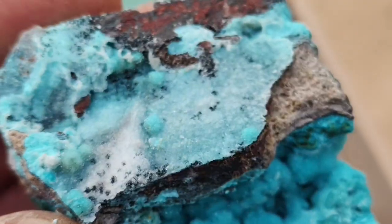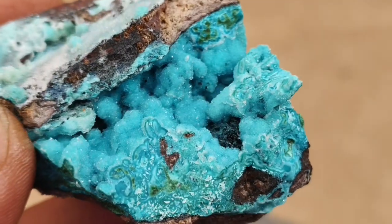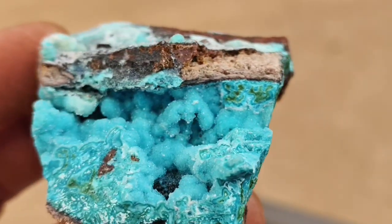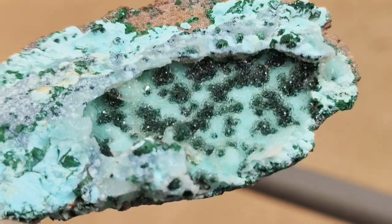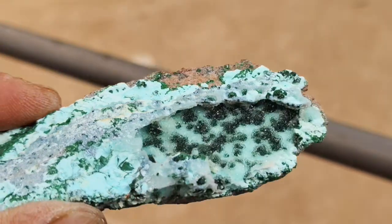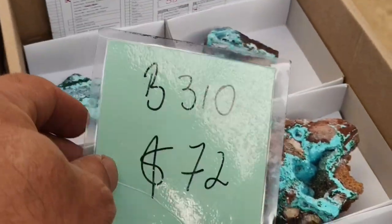This one takes the cake. Check this hue of blue. That is so delicious. This is this last one. Chrysocolla, that juicy coats that silky malachite as well. Gorgeous. 710 grams. This flat's going to cost $72. That is for flat 310.